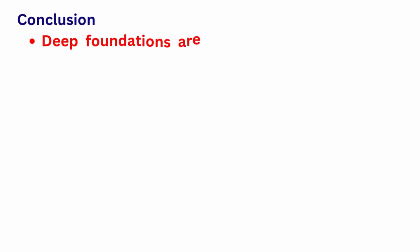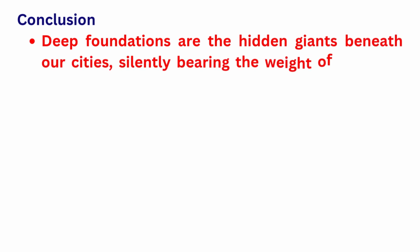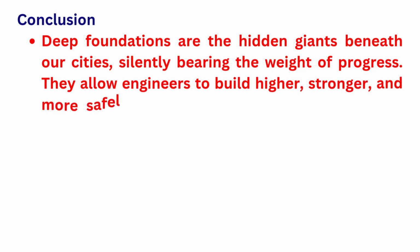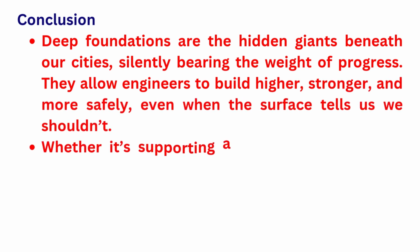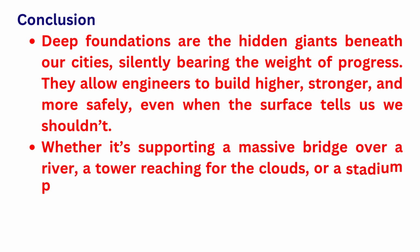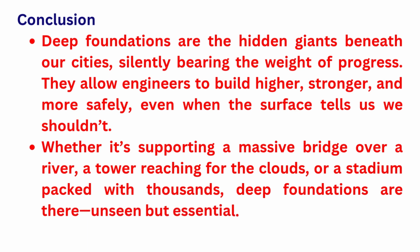Conclusion: deep foundations are the hidden giants beneath our cities, silently bearing the weight of progress. They allow engineers to build higher, stronger, and more safely, even when the surface tells us we shouldn't. Whether it's supporting a massive bridge over a river, a tower reaching for the clouds, or a stadium packed with thousands, deep foundations are there, unseen but essential.